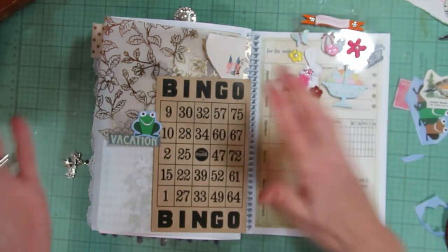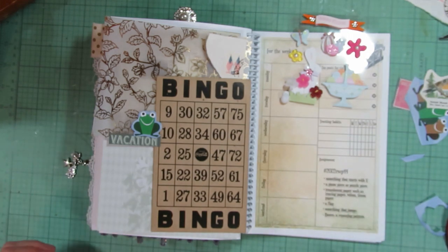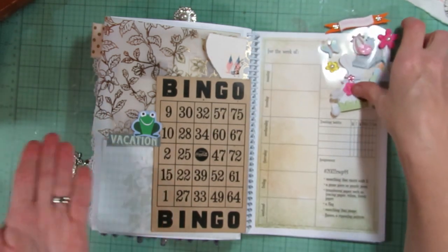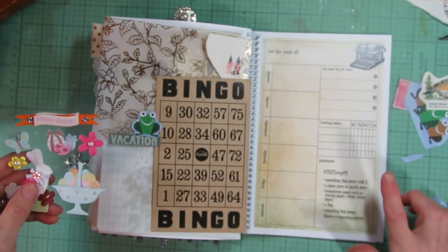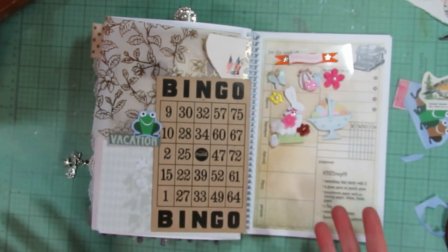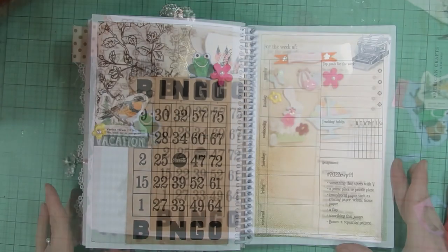So I think I'm going to use this as my layout. Obviously, I need to cut down the paper a little bit. Okay, so I'm going to go ahead and cut my papers down. I'm going to glue everything down just how it is and add the flower, and then I'll come back and go through the prompts just to make sure I have everything. But I think for the most part, I'm probably done with the layout. So I will be right back after everything is glued down.